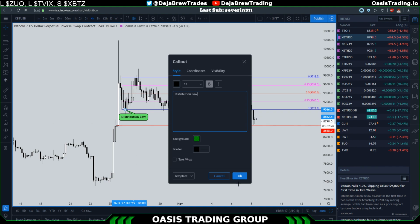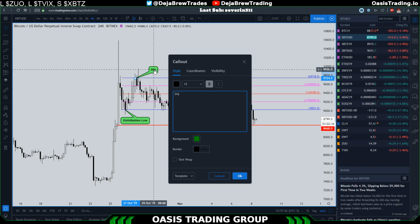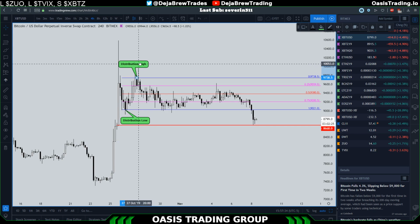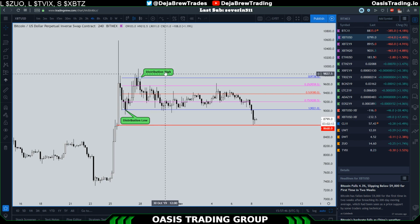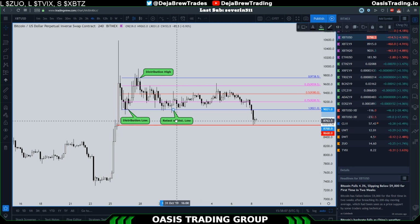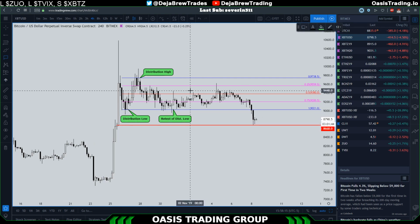Here's your distribution low. Distribution high. Try not to block the wicks of the candles. There's your retest. Multiple failures.